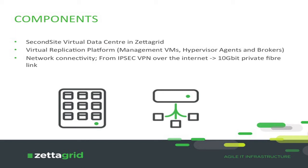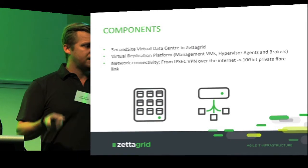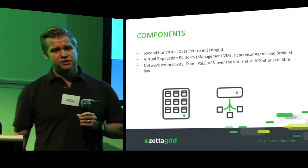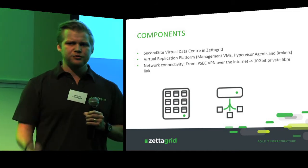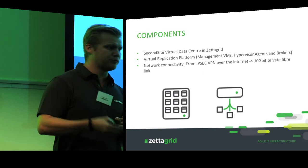What that means for you guys, and what that means for your production environment, is that it needs a management VM in your production environment. It needs a connector VM through to our environment, and then it needs an agent on each one of your hosts. That's how we actually capture the traffic going through the disk, and that's how we're able to not have to put things inside your VMs and tamper or impede your VMs at all from a performance level or from a security level.